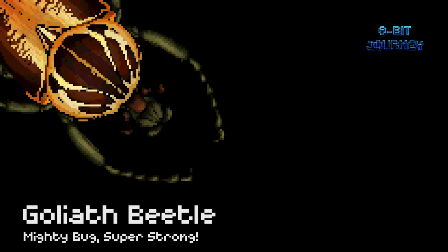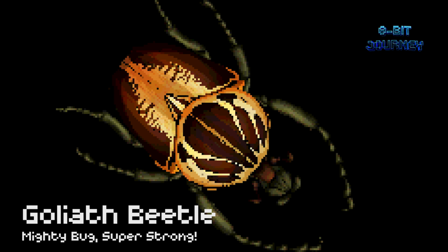Goliath beetle, mighty bug, super strong. The Goliath beetle is one mighty bug. They are super strong and can lift up to 850 times their weight. They live in Africa and love to eat sap and fruit. Imagine being as strong as a beetle.